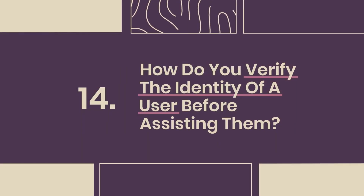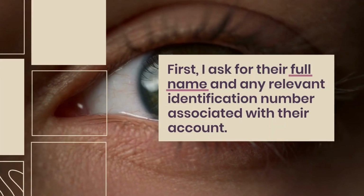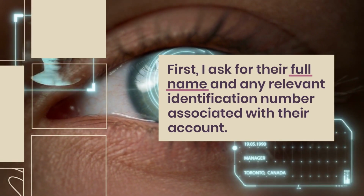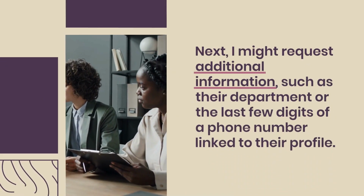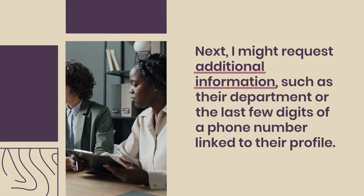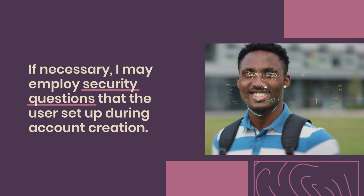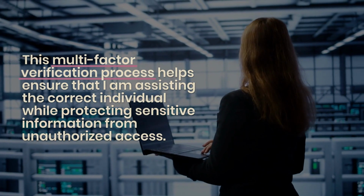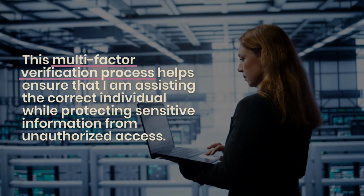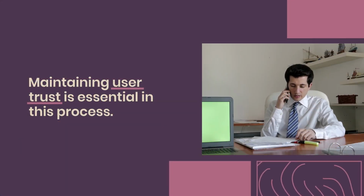14. How do you verify the identity of a user before assisting them? To verify the identity of a user, I follow a structured approach. First, I ask for their full name and any relevant identification number associated with their account. Next, I might request additional information, such as their department or the last few digits of a phone number linked to their profile. If necessary, I may employ security questions that the user set up during account creation. This multi-factor verification process helps ensure that I am assisting the correct individual while protecting sensitive information from unauthorized access. Maintaining user trust is essential in this process.